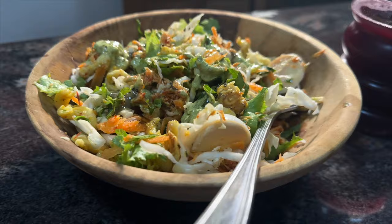If I were to make this salad myself, I'll add some actual chicken in it. I wouldn't shred my chicken, honestly, because I want to have some chunks of chicken. If anybody had told me that I would like salad one day, I'll say it's a lie.